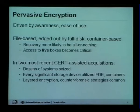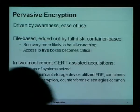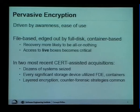In the two most recent cases where we were on hand to help with acquisition, both federal, both multi-site searches, so there were dozens of systems seized at the same time and at multiple locations, every single storage device that could have contained evidence, or did contain evidence that was of interest, or was used for anything interesting in this organization, had full disk encryption. Most of them had multiple layers of countermeasures, but every single one was full disk encrypted. That's, I mean, it's an anecdote, right? It's just two cases, but they were fairly major, and that's an indication of what is coming down the pike.